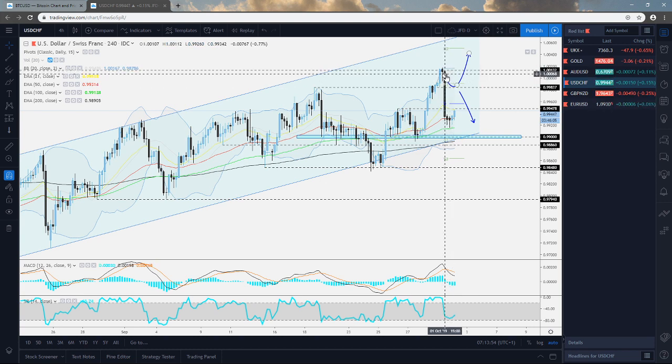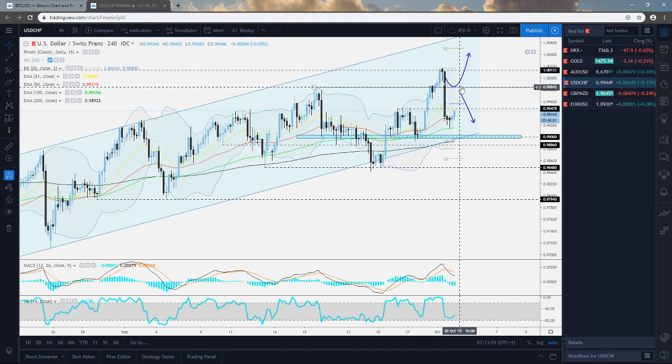What I was hoping for, maybe a bit of correction, and we were getting that correction. But then in my traders tea time, I told you guys to keep a close eye on this level here, the 0.9984 zone, because if we get a break below that, if it fails to withhold the rate from moving lower, a break of it could open the door towards lower areas.